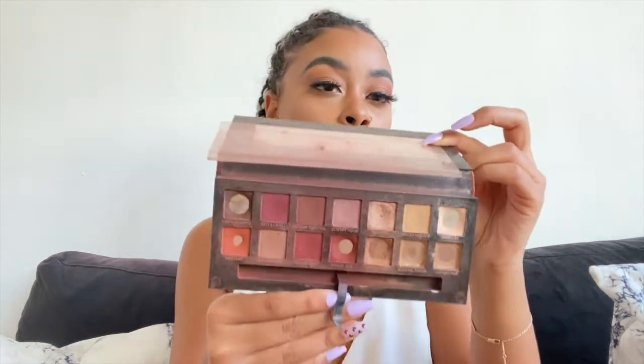This next one is Beat Up. This was my first one that I got. It's so beat up, but it's the Modern Renaissance one. It's more reddish tones, but it's still so beautiful. I use the red one in here a lot because I do red eyeshadow a lot.